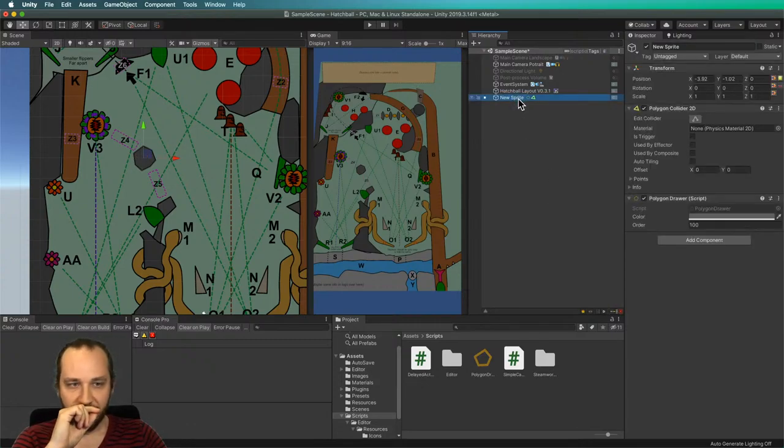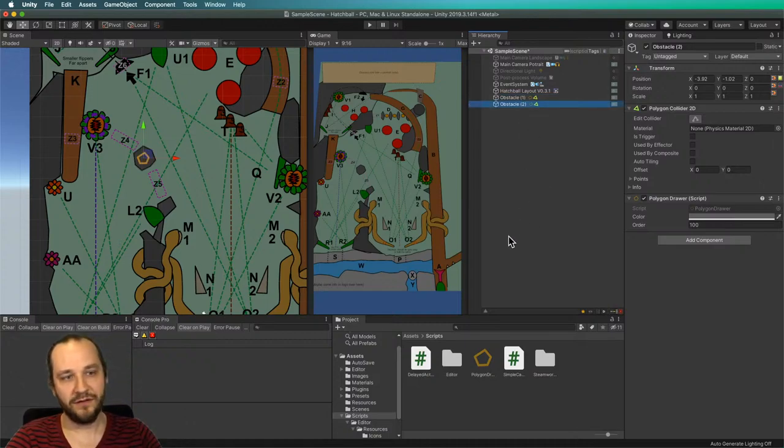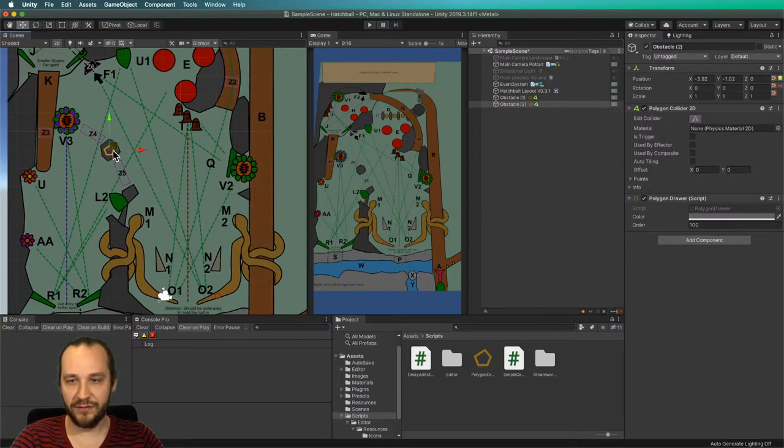All right. So I've got this thing still called new sprite. It should be obstacle one. I always do this naming convention because Unity, when I copy it, automatically puts it behind there anyway. And I'm just going to create obstacle two just to show how I'm going to do it. And then maybe I'm going to add the ball and get the physics for that first.